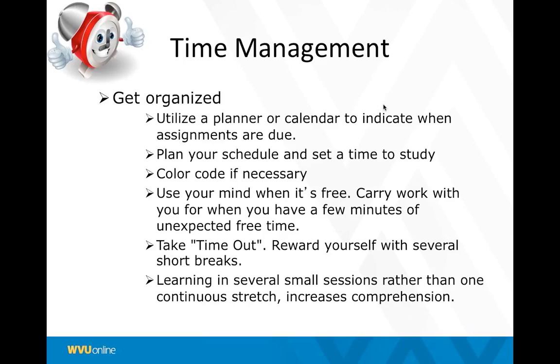Use your mind when it's free. Carry work with you when you have a few moments of unexpected time. An example that I like to use is write down your notes on note cards. Index cards are easily portable. You can throw them in your purse, put them in your pocket. They're lightweight. If you're at your kid's baseball game in between innings, you can pull them out and review a couple of them.